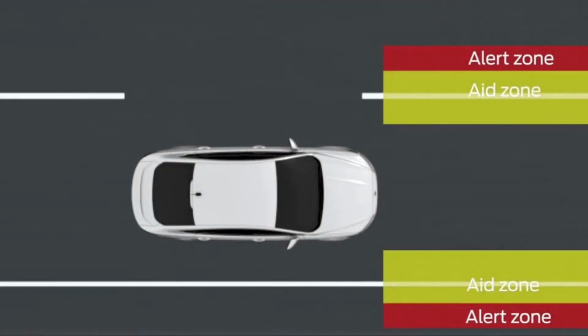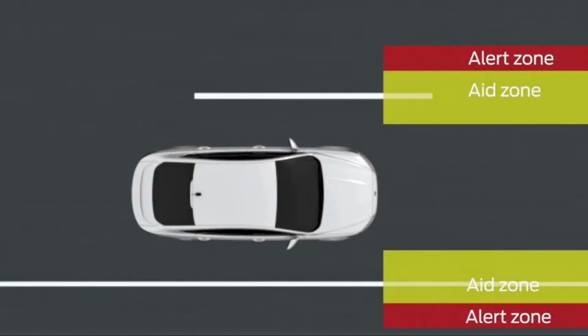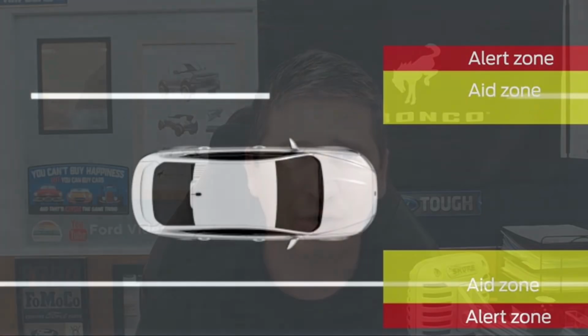Also, if you're leaving your lane, a couple different things it can do. It can either alert you, which will vibrate the steering wheel if you do leave your lane, or help assist you in staying in your lane. And this also does include a road departure warning for this year that is available as well. That's part of this too, the standard equipment on these.